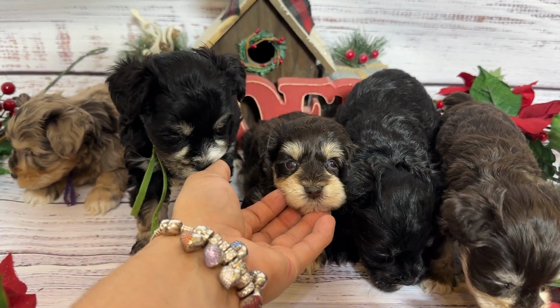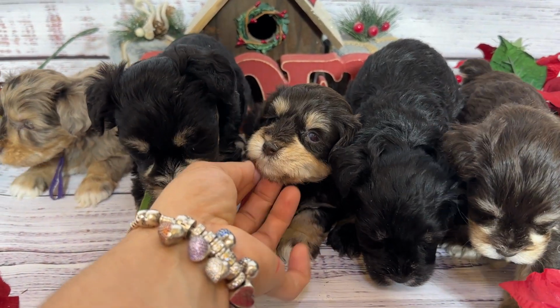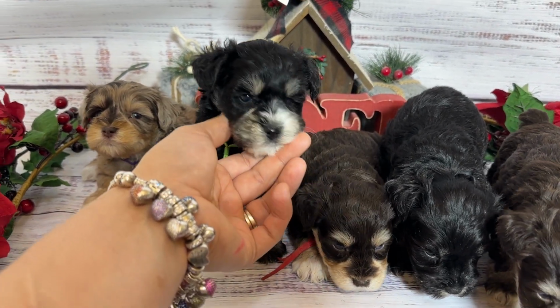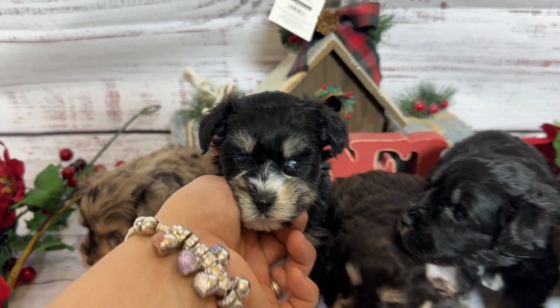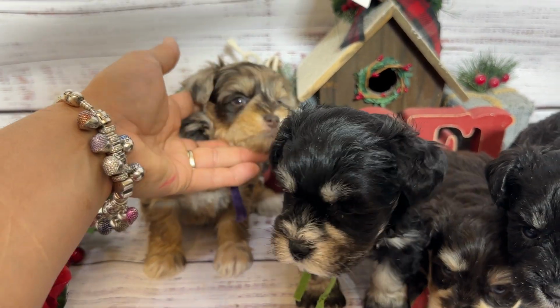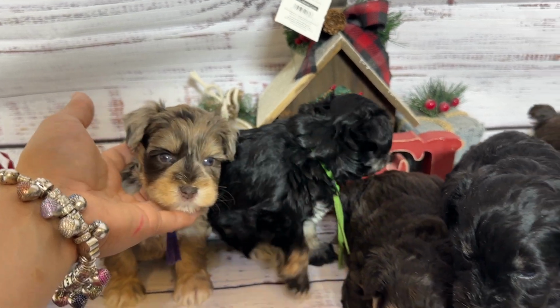This one looks to have two blue eyes. They got a little messy in their canned food, so if you see little stuff on their face, that's what it is. Green collar looks like he's gonna have one blue eye. And then purple collar looks to have possibly one to two blue eyes, but we'll see in the next week.